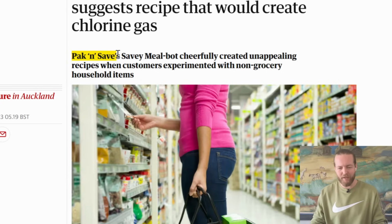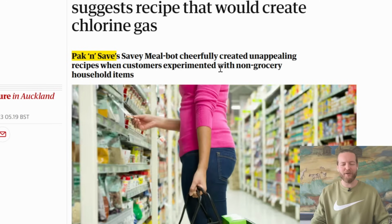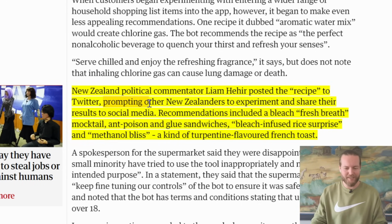This AI meal planner tool created recipes that would kill ya. Hacken Save's Mealbot cheerfully created unappealing recipes when customers experimented with non-grocery household items. This New Zealand supermarket is experimenting with using AI to generate meal plans, recommending customer recipes for deadly chlorine gas, poison bread sandwiches, and mosquito repellent roast potatoes. The owner was prompting New Zealanders to experiment and share their results to social media. Recommendations included a bleach fresh breath mocktail and poison and glue sandwiches, bleach infused rice surprise, and methanol bliss, a kind of turpentine flavored French toast.